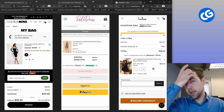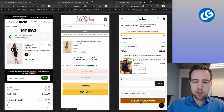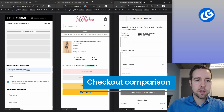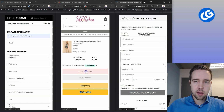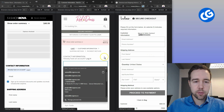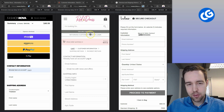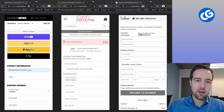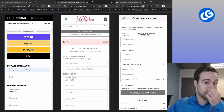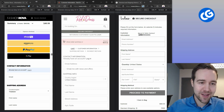Very similar in many ways, these checkouts, but still some differences in between them. So let's click out on these checkouts and see if there's any difference on this. So as you see, Fashion Nova and Lulus, as well as Red Dress, are fairly standard Shopify checkouts. They are all Shopify Plus stores, so they have been able to customize it. And generally speaking, it's a terrible mistake from Red Dress to include the shirt still and the cart icon. There's just no benefit of having the menu available on the checkout. It's absolutely the best practice to not have it. And there's not always that many best practices, but that's one of them.